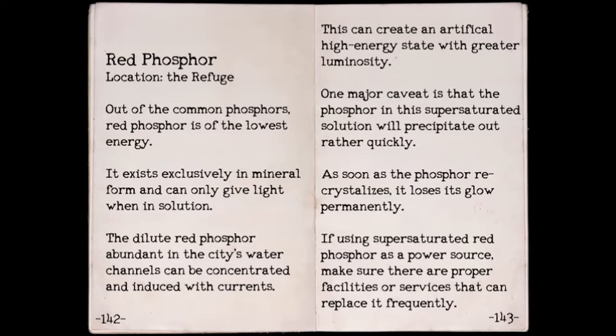One major caveat is that the phosphor in this saturated solution will precipitate out rather quickly. As soon as the phosphor recrystallizes, it loses its glow permanently. If using supersaturated red phosphor as a power source, make sure there are phosphor facilities or services that can replace it frequently.